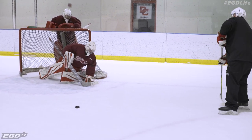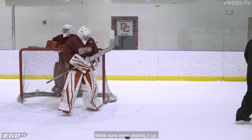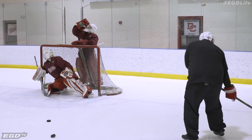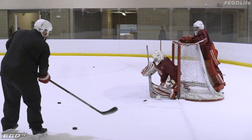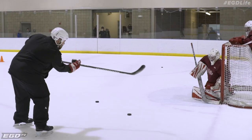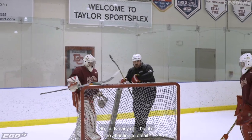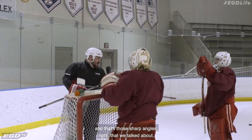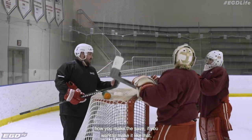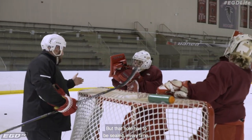Good. That little hole right above the glove there. Make sure we're sealing it up. Good. Good. So, fairly easy drill, but it's the attention to detail on those sharp angles that we talked about. However you make the save, I don't care how you make the save. If you want to make it like that or like that, but that hole has to be sealed every time.